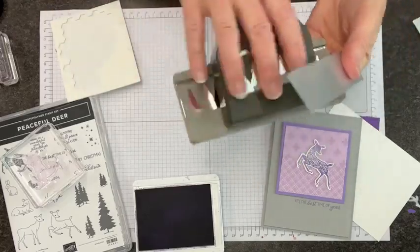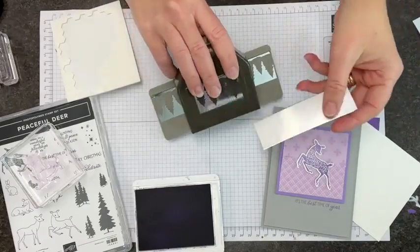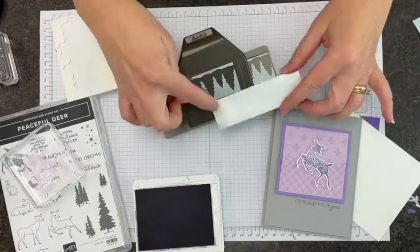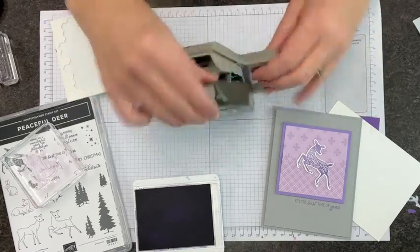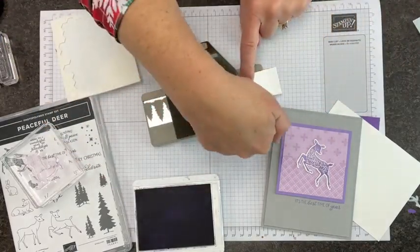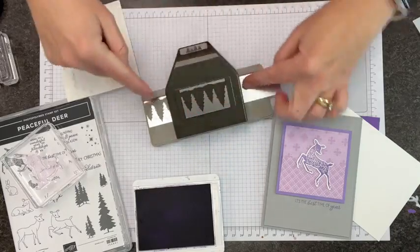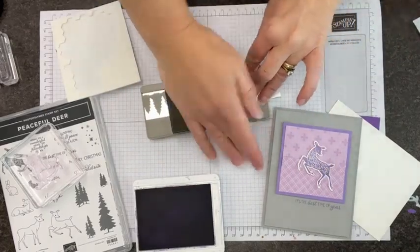Now, I always say I hold my punches this way, except for when I use the border punch. When I use a border punch like this, I slide my paper in. I try to think about starting, maybe if I'm gonna use a full tree, I kind of guess there. You can always flip it over to the back and double check, okay? But the important thing about the border punches is to make sure that your cardstock is flipped all the way down against this stopper here, okay? So I'm gonna go ahead and punch one there.